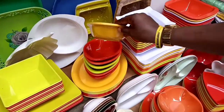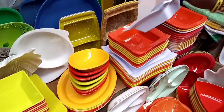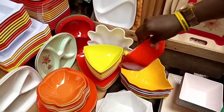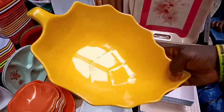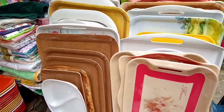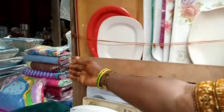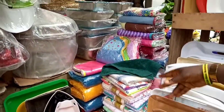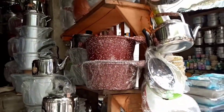Look at it. It comes in 5 shapes. A square shape, oval, square with lines, round shape, then a triangle shape. Wow. You also have the leaf bowl. Wow. It's 3,000 naira for one. It comes in 5 colors. Wow. You understand? And your trays. We have different kinds of trays. Different kinds of napkins. Kitchen napkins. Towels, body towels, neck towels, charger plates, charger nets.